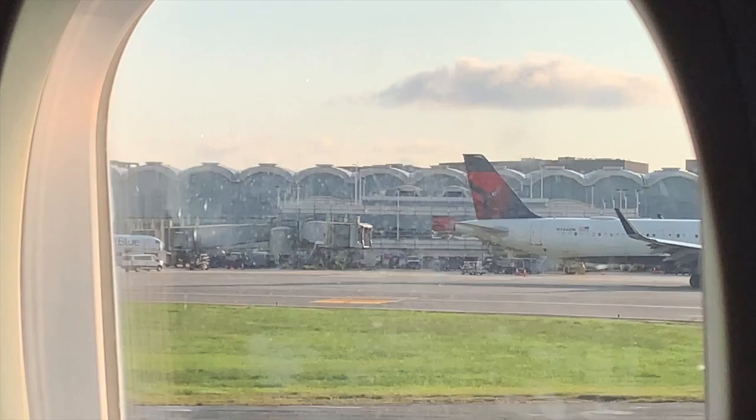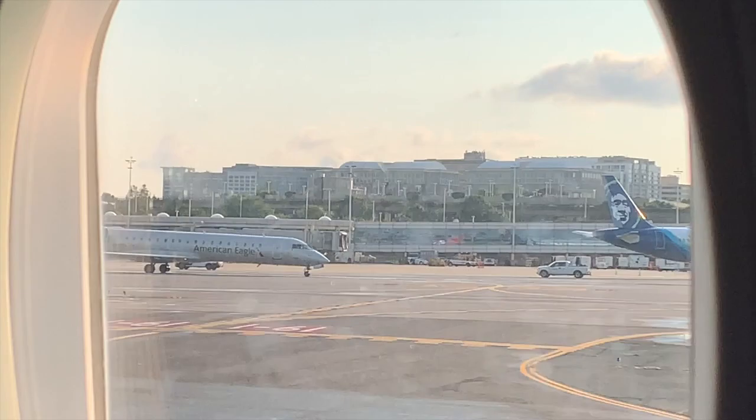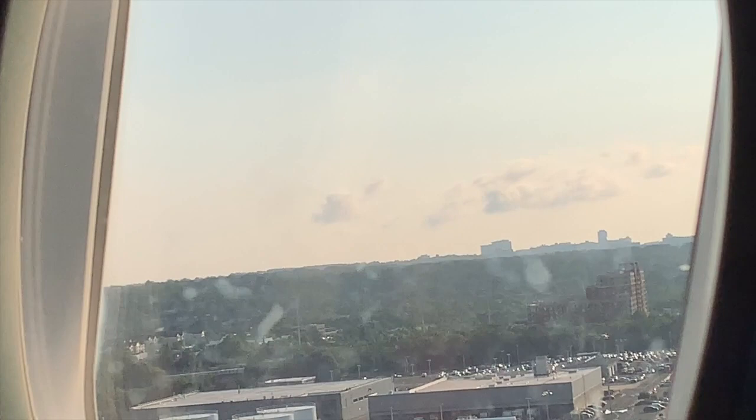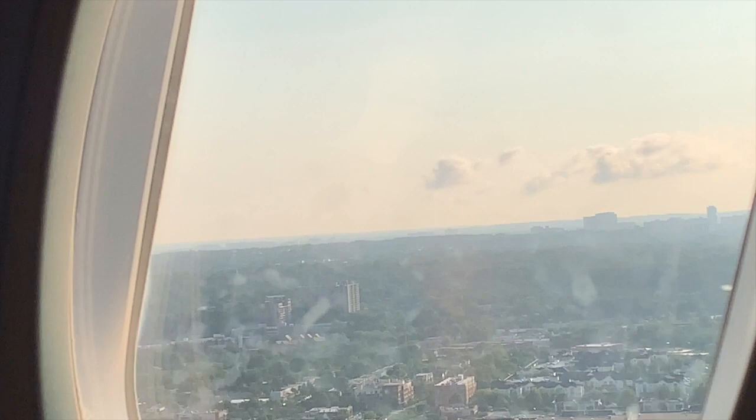I will say the B gates where United operates out of seems very cramped and small, and some of the hallways also seem like there's too many people going in and out and that there's not enough room. But overall, I think DCA is the most convenient airport if you're coming to Washington, D.C.